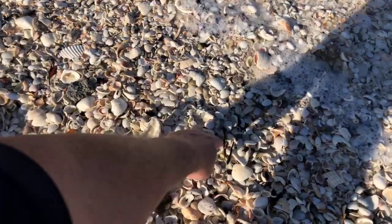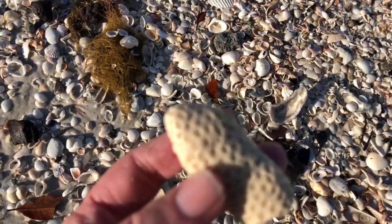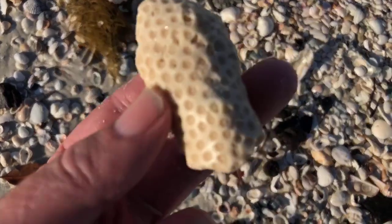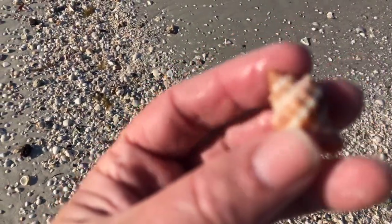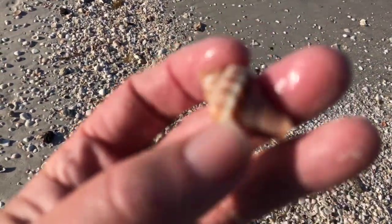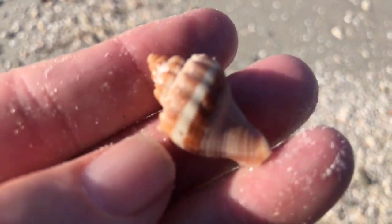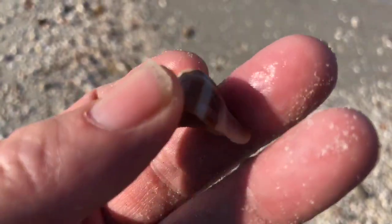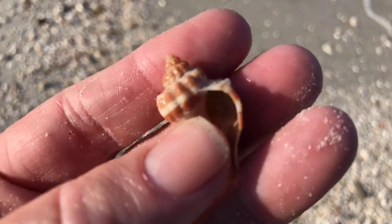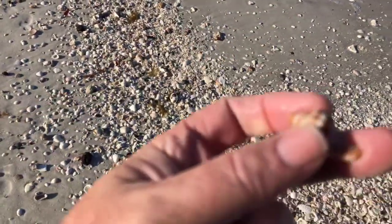Oh boy, I just found a beauty. Wait till you see what I found after I show you this piece of coral. Nice piece of coral. Finger coral. A beautiful, beautiful baby crown conch. I've been wanting one of these. Perfect colors. Look at that. That is a gorgeous baby crown conch. Wow.